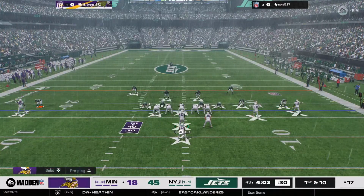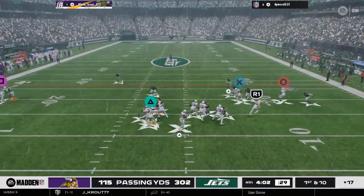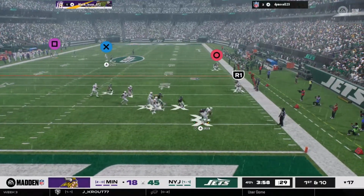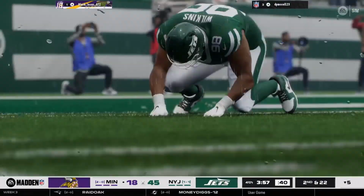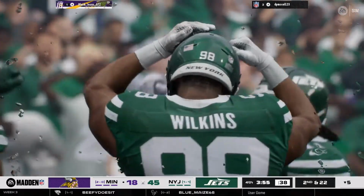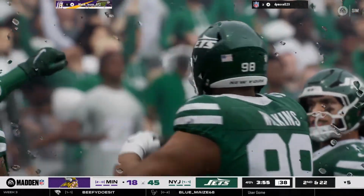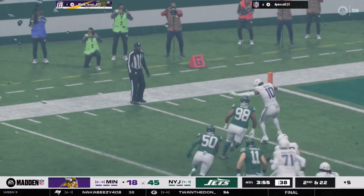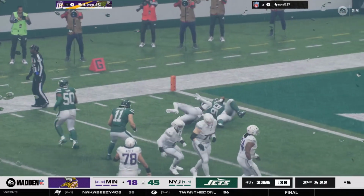They'll come out throwing here to start the drive. Rolling right. And he's going to go down yet again. He has been under fire all game long. That's big Christian Wilkins getting in there to bring him down. His first sack of the season.